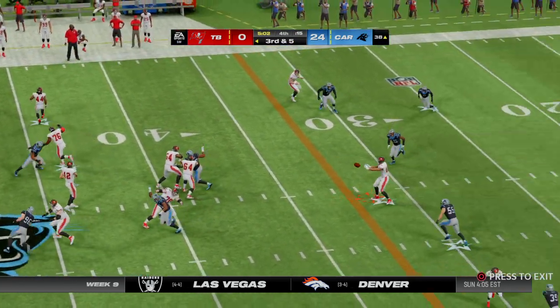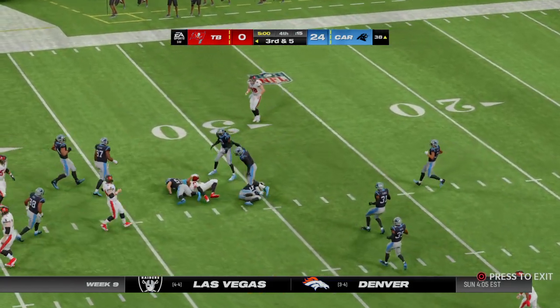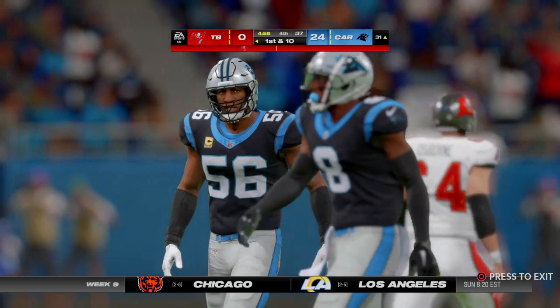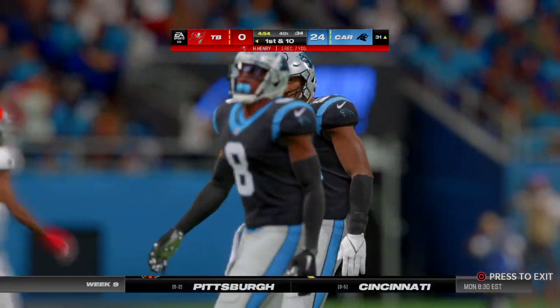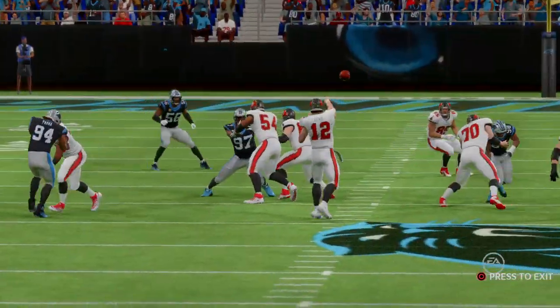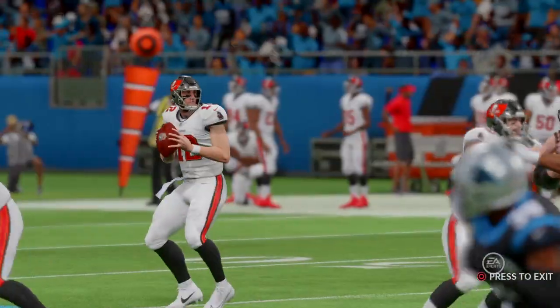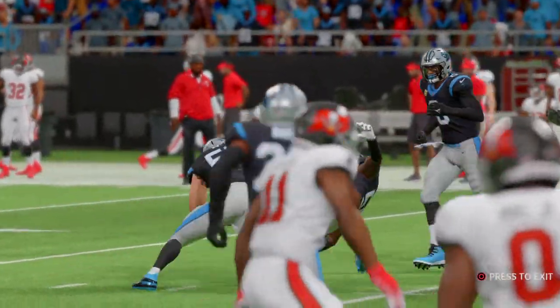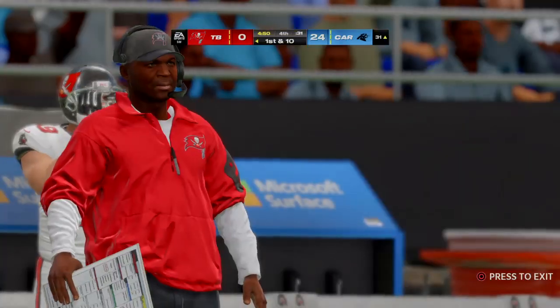Levis out of the shotgun now. That is caught, and he's brought down, but not before picking up the first with a very effective stiff arm. Seven yards there, good enough to move the sticks. That was a route run not just with dexterity, but with intelligence. Found the hole in the zone, made sure the quarterback saw him, and was able to make the sure catch and flip the down marker back to 1.